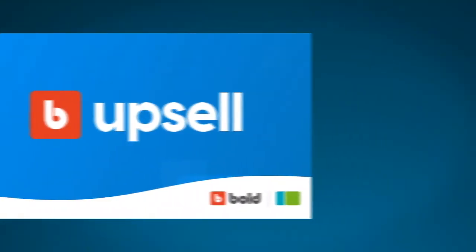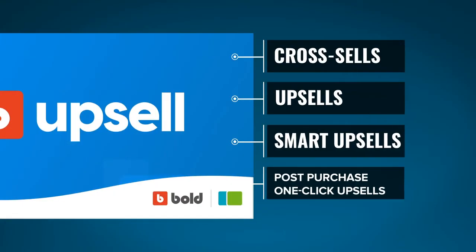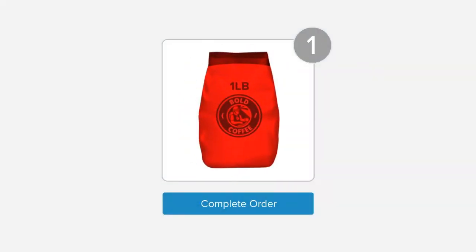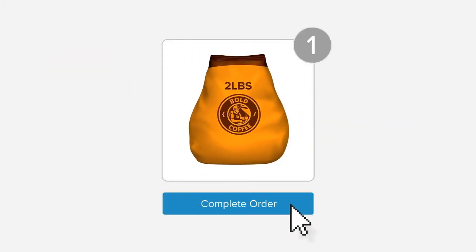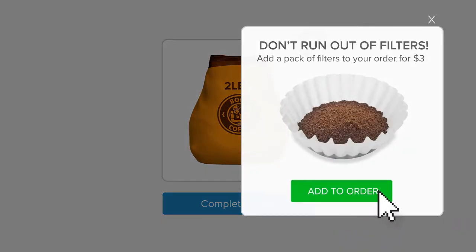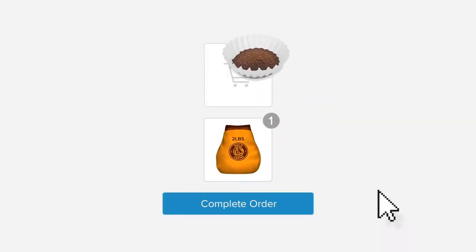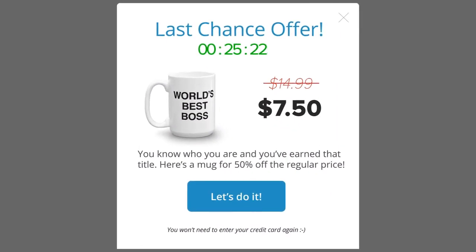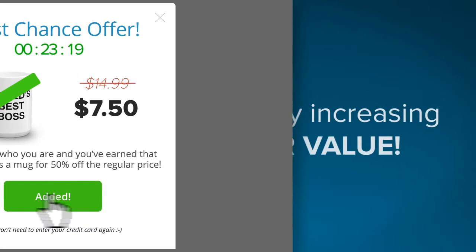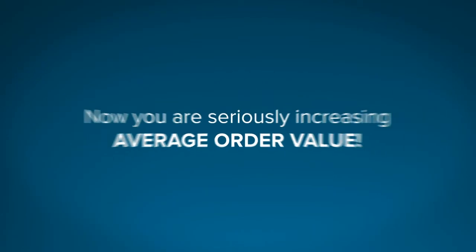One of the coolest things about Bold's Upsell app is that you can use all these features at the same time. Imagine this. Your customer adds something to the cart. You upsell them on the bigger item. Then, when they click checkout, you cross-sell them on a complimentary item. After they complete the checkout, you hit them with a last-second one-click upsell offer. Now you're seriously increasing average order value.